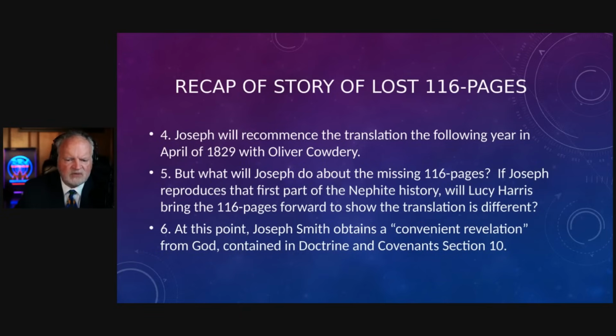If Joseph reproduces that first part of the Nephite history, because he's gone from the beginning of the Book of Mormon narrative down to the Book of Mosiah, he's gone basically what is 124 pages in today's edition of the Book of Mormon, which is roughly 1/4 of the entirety of the Book of Mormon, 124 pages. He's gone that far. What is he going to do about that?